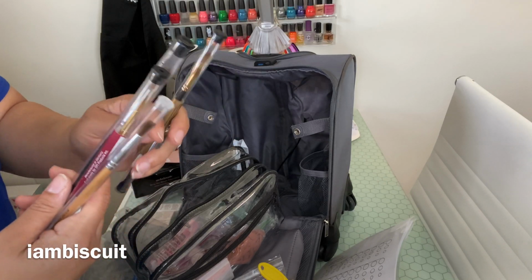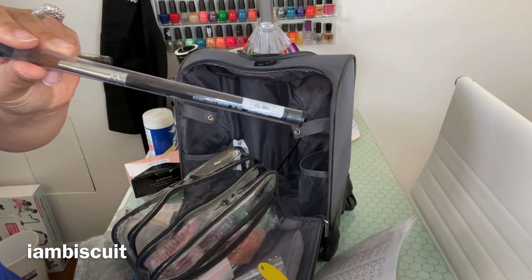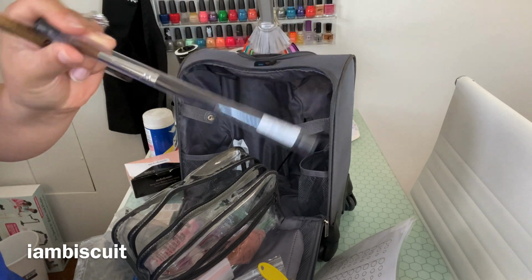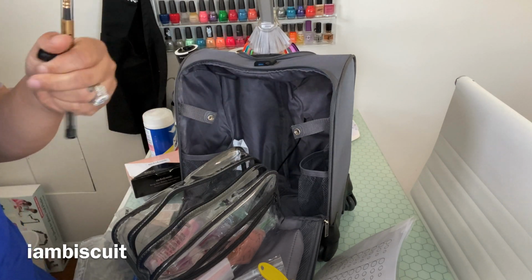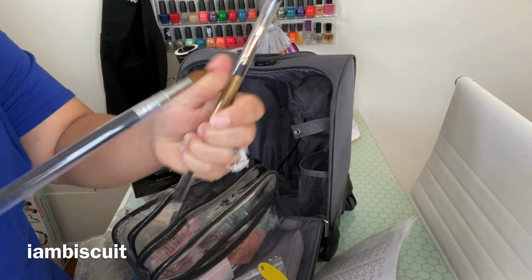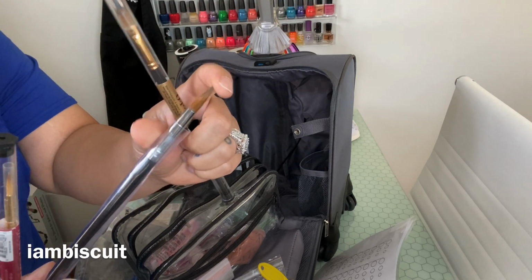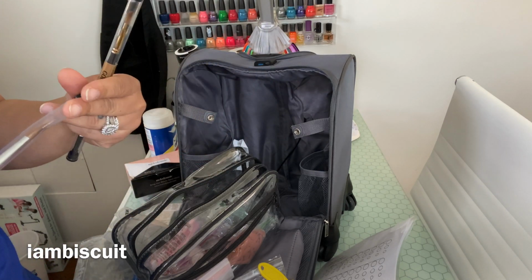These are all of my acrylic brushes. That's my main acrylic brush that I use right here, which is the round sable brush. You should always look for acrylic brushes that are 100% Kolinsky, just as an FYI, because there are some synthetic brushes out there that don't really work too well. So then I have an OPI brush.